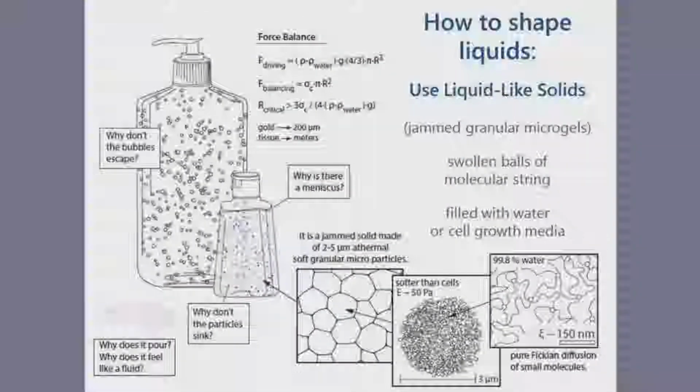So how is it that this material can trap objects in space stably? The way these granular microgels work can be understood by thinking about something most of us are familiar with, which is hand sanitizer. If you go down the aisles of a CVS or a drugstore and look at the bottles of hand sanitizer on the shelves, you'll notice that there's always bubbles trapped in the bottles of hand sanitizer.